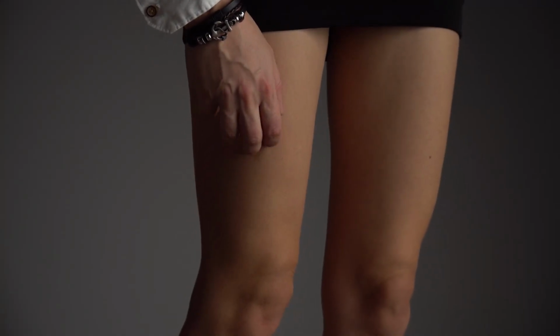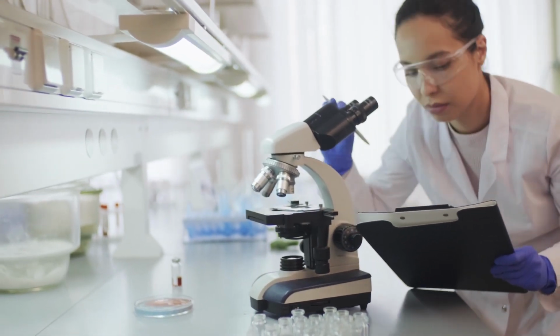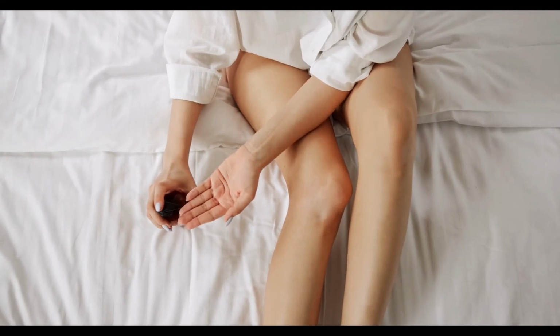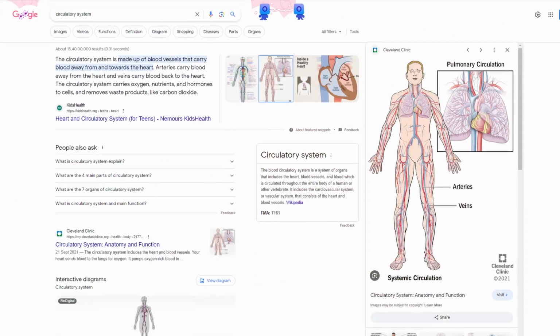The sixth sign is itchiness. This is because of bile buildup. Your bile has toxins that need to be removed from the body. If the bile cannot be removed at the appropriate place and time, the toxins stay in our body, and they often affect the skin, leading to itchiness and burning sensation.